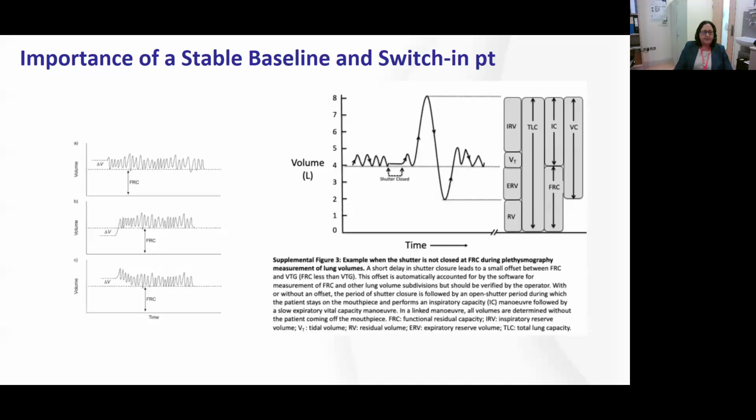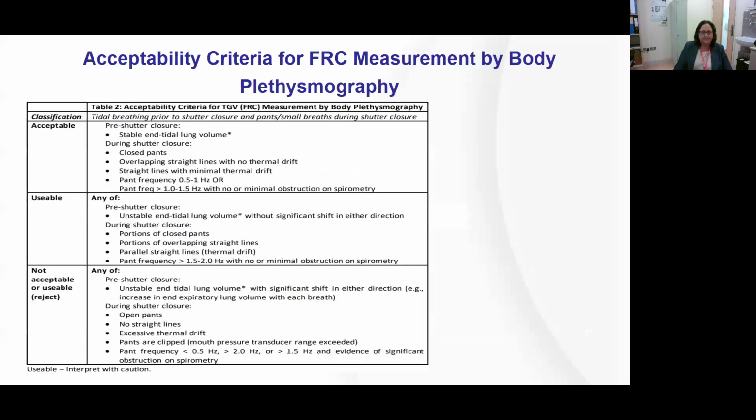Here's a slide just to reiterate the importance of checking the switch-in value. I am aware that many manufacturers will correct for this, but it's very important that you understand that sometimes if the patient is switched in too early or too late within the breathing cycle, it can have an effect on the measurement.